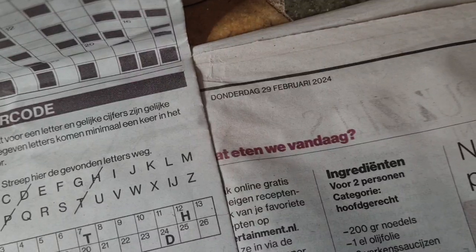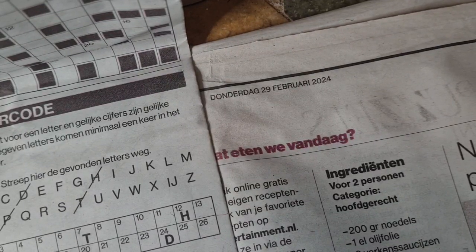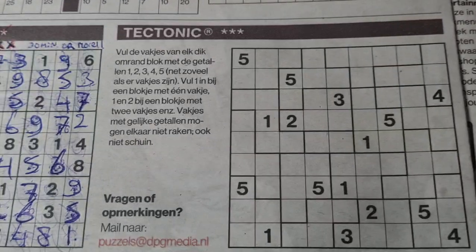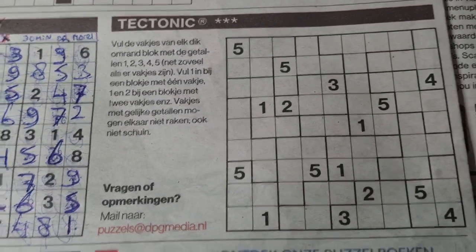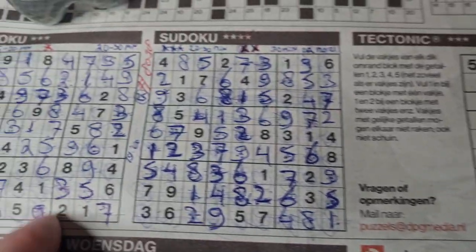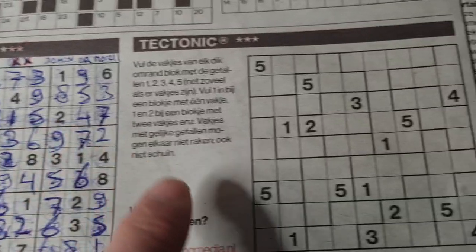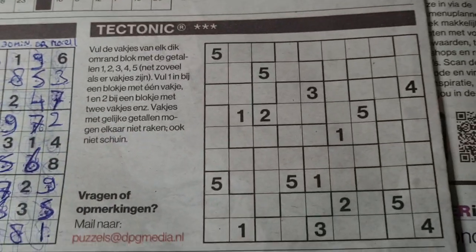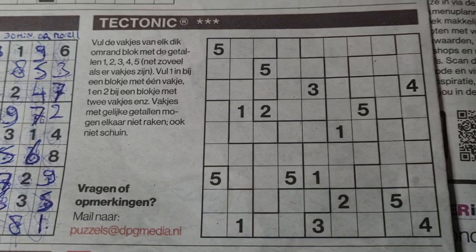In today's newspaper of Thursday, February the 29th, 2024, the last day in February. Tomorrow it's Friday, the first Friday of the month, and we'll do a speed test. I've already solved 2 regular puzzles, the Sudoku with 3 stars and a 4-star Sudoku. So I will continue with the last regular puzzle. It's a Tectonic, aka Jigsaw Sudoku.